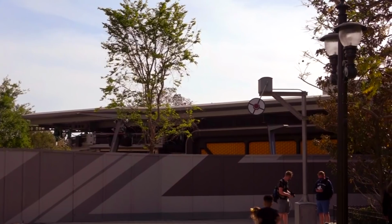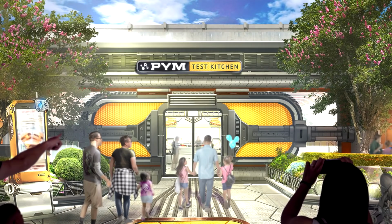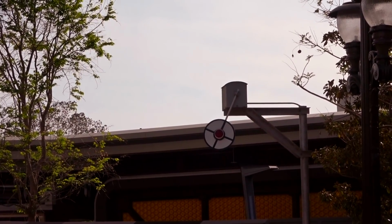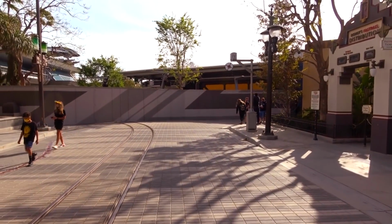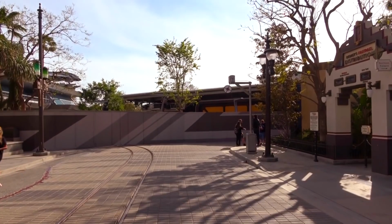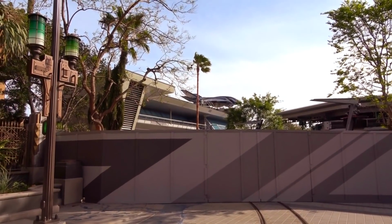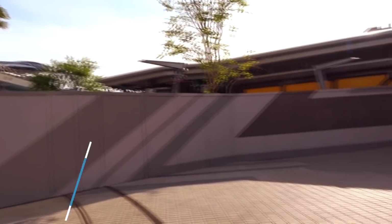There's a look at those doors. What you're seeing, that honeycomb texture there, is on the front of the building as well as the doors. I'm not sure what we're looking at here. There could be side exits or side entrances, because this would be an access area to Avengers Campus when it opens up. So while I was standing here filming this, I ran into Dylan from Theme Park Obsessions.